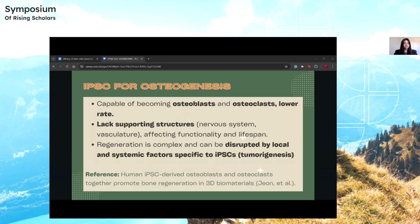Finally, let's move on to induced pluripotent stem cells for osteogenesis. My study at the bottom found that iPSCs are capable of becoming osteoblasts and osteoclasts, which are the two types of cells that lay down the bone and then break it up. However, this was at a lower rate than BMSCs. And then it also found that iPSCs often lack supporting structures such as nervous system and vasculature, affecting its functionality and lifespan. And this is very crucial because without supporting structures, the cells won't actually be able to survive. And then regeneration is complex and can also be disrupted by local and systemic factors specific to iPSCs. Like I mentioned earlier, iPSCs have a large risk for tumorigenesis because they are pluripotent.